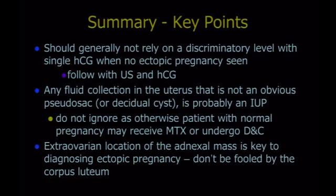So in summary, I think the key points I'd like us to remember are that we generally do not want to rely on a discriminatory level based on a single HCG when no ectopic pregnancy is seen. Most of these patients are stable, and if they are, it's better to follow them with ultrasound and HCG. Any fluid collection in the uterus that's not an obvious pseudosac or decidual cyst, admittedly occasionally decidual cysts may be problematic, but most of these fluid collections that are not an obvious pseudosac, that is elongated fluid in the cavity, are very likely an intrauterine pregnancy.